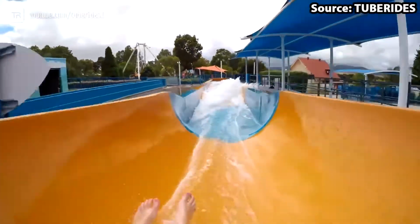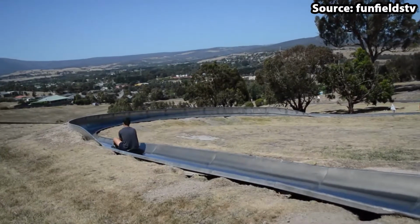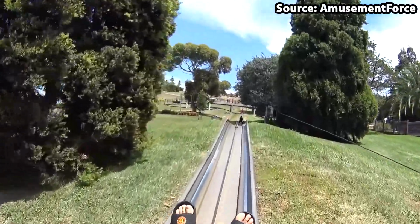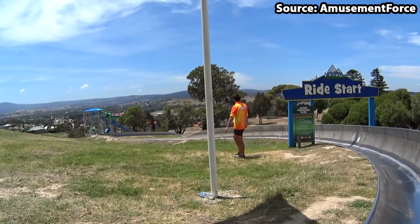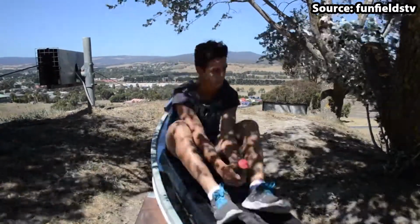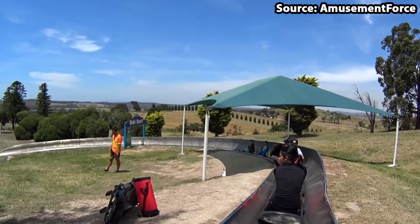It is toboggan time, as at number 6 we have Alpine toboggan ride, probably the longest toboggan ride that you will ever go on, lasting a total of 10 minutes. For starters, the view is just amazing, as when you eventually make it up to the top of a lift hill after 5 minutes, the view of the park as well as the surrounding area is worth the queue line alone.